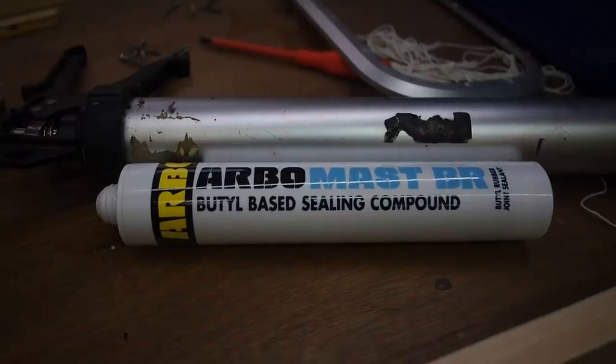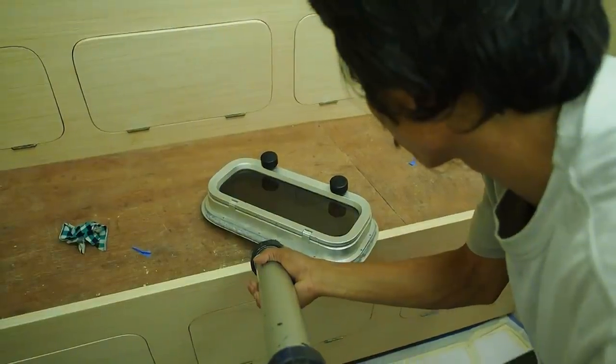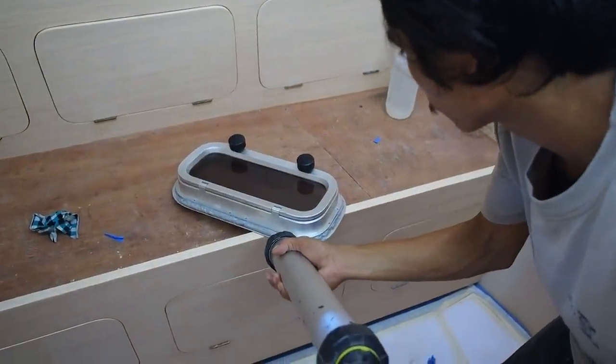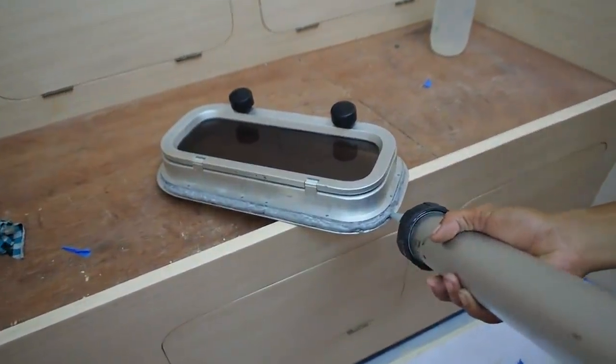Talking of butyl, we used a product called Arbormast. I think it's made in the UK. This is a butyl-based sealant, which you get in a tube, so you use a gun. And we used that on all the port lights. It didn't require any kind of adhesion, it was just the sealant that was required. So I can recommend that if you can get hold of it.